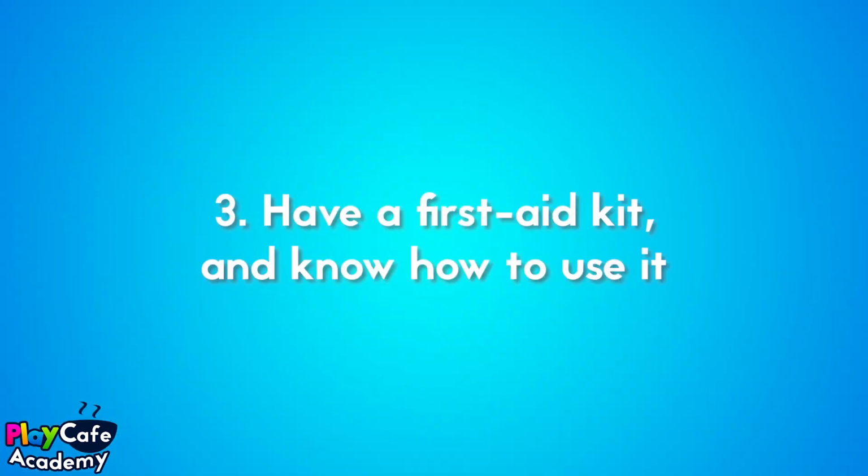Tip number 3, have a first aid kit and know how to use it. There are some great ready-made kits on Amazon with the essentials like Band-Aids, gauze, and antibacterial wipes, but I would consider some enhancements to it. For example, I always have single-use ice packs, which we use all the time.